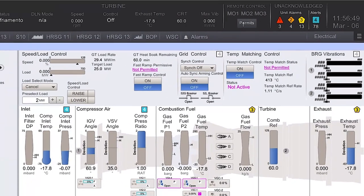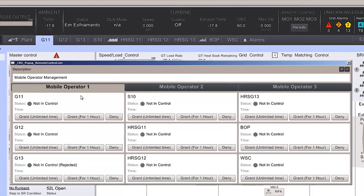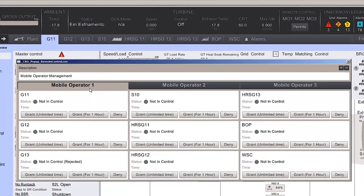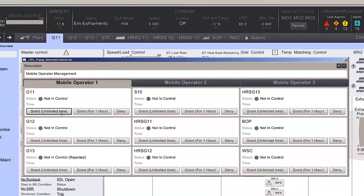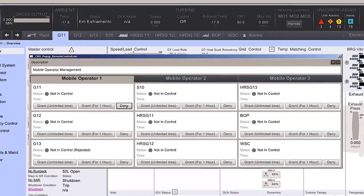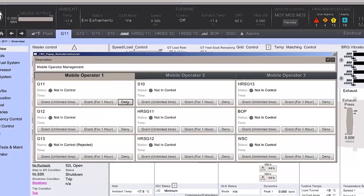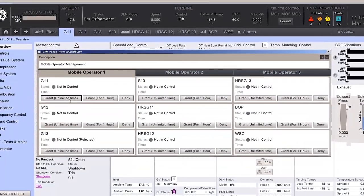So he navigates to the permit screen, selects permits. From the screen, he sees the Mobile Operator 1, Mobile Operator 2, and Mobile Operator 3 tablets are available for him to grant control to. He can grant control for an unlimited time, for a time-bound period, or he can deny control and he requests permission from the operator. The deny also allows him to pull control back, ensuring that the control room always has the final say of control of the power plant.